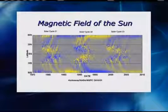We will also use HMI to study the surface magnetic field of the sun. Here is an image of the historical information we have. Unlike this image, which only shows the strength of the magnetic field, HMI will also measure the direction of that field.